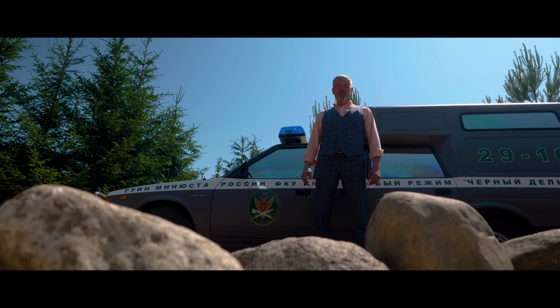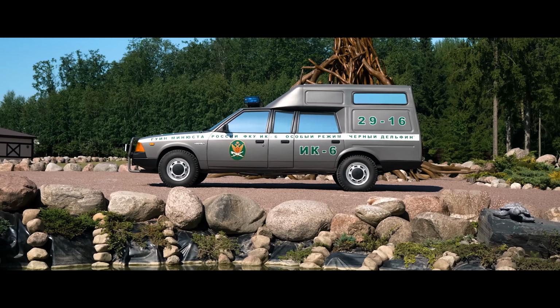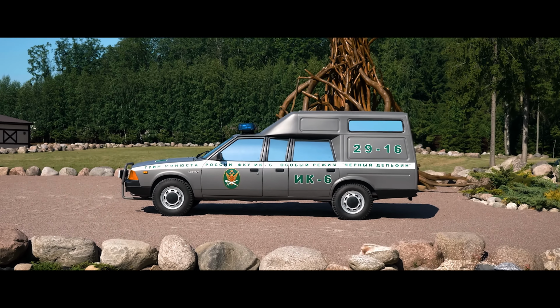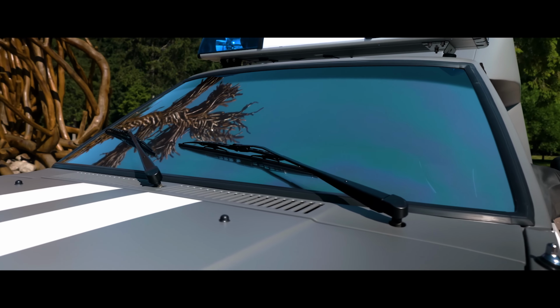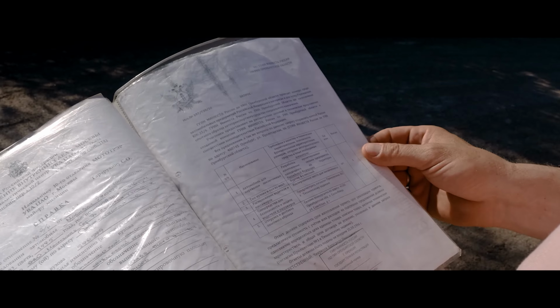Let's continue. To prove it, here is the document, a request from the Russian Ministry of Justice to build a prototype, which means building this very Moskvich.